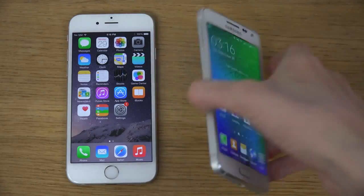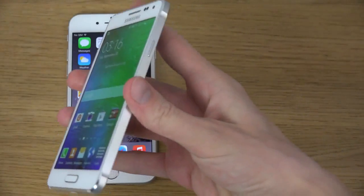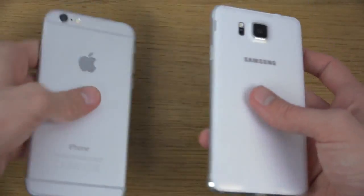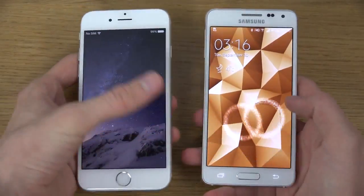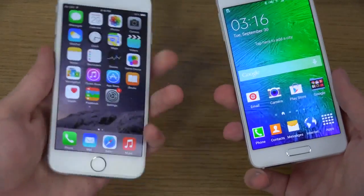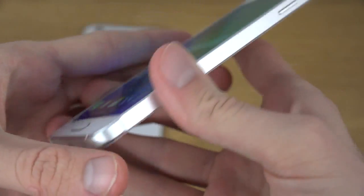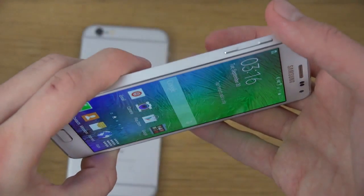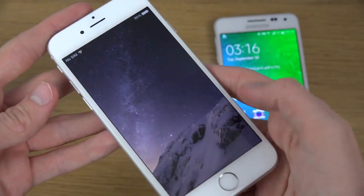So you can kind of see here how it is one of Samsung's first premium feel devices here with this premium body, which is like metal and stuff. And of course we do have the iPhone, which feels very different compared to the iPhone 5s. This one with a more rounded design.